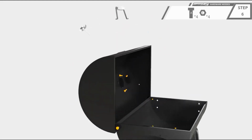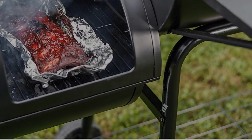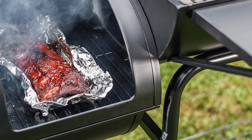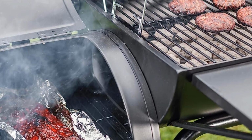But that's not all. This grill gives you control with a 2-level height adjustable charcoal pan, allowing you to manage heat effectively and accommodating up to 4.4 pounds of coal. The lid-mounted thermometer gauge is your trusty companion, helping you keep a close eye on the cooking temperature with confidence.